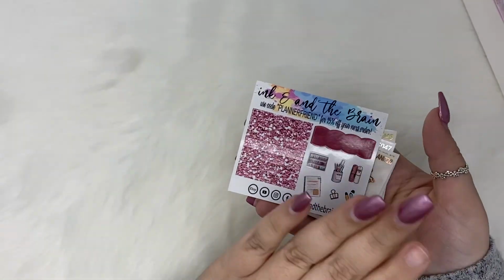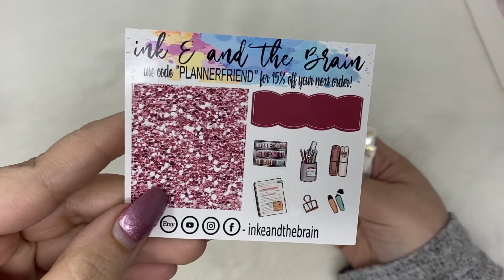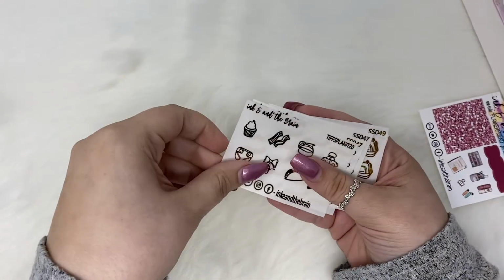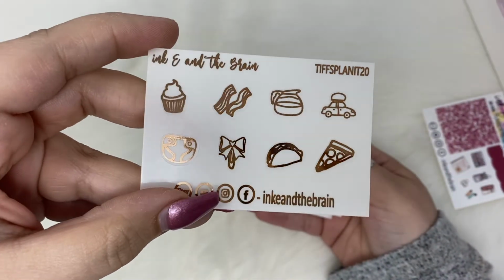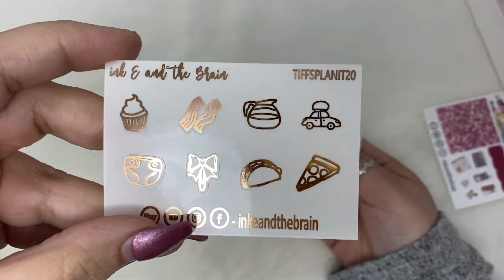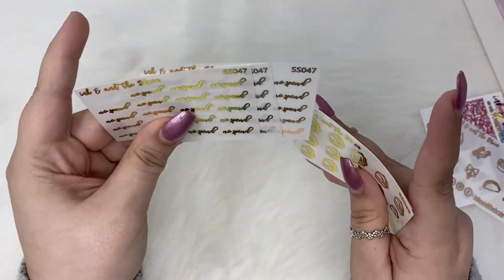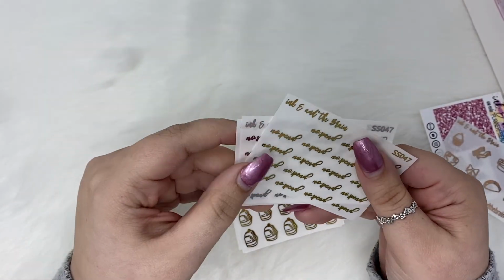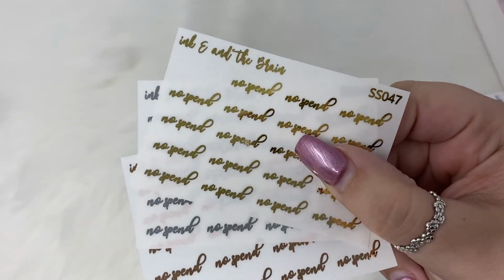Anyway, this is my first order from Inky and the Brain. So here is the freebie you get in every order. I put Tiffany's code in, and this is what her freebie looks like. A few of these sheets I may have used already because I do get impatient. So just in case you see that.